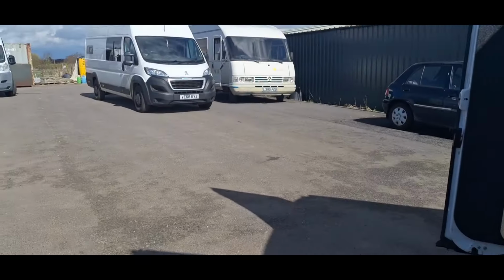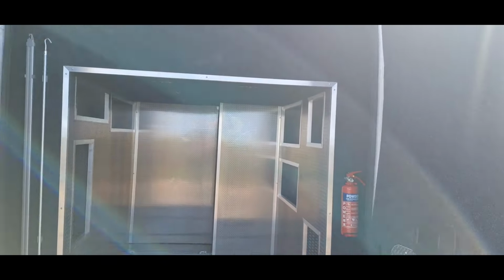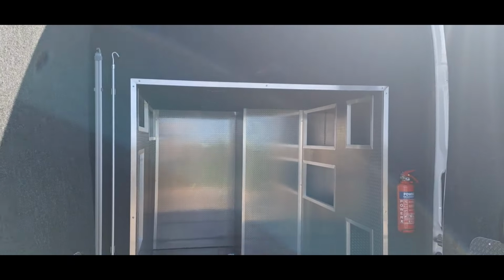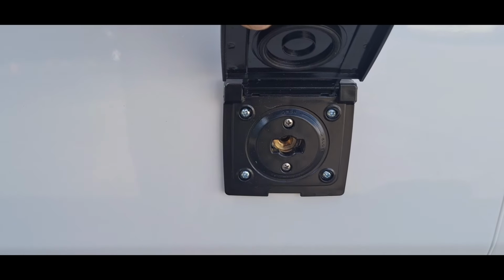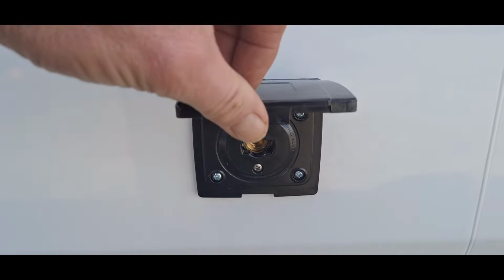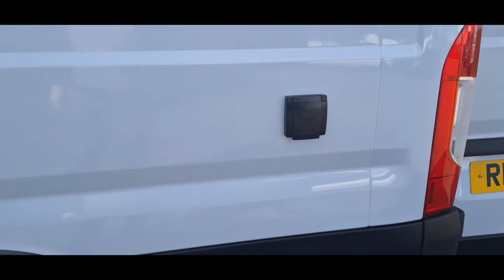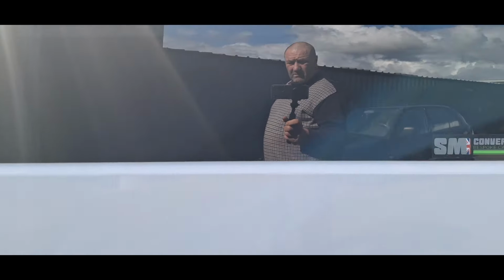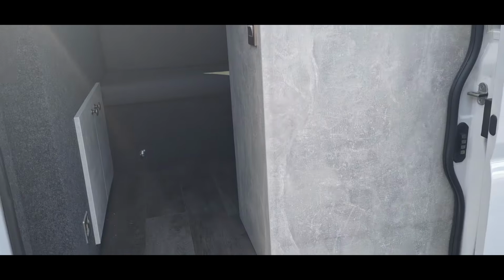So I'll give you a quick view in the boot. Right, I'll show you that in a minute. There's the external barbecue point. Can you see? You plug a connector in and you've got an external gas point then to connect a barbecue up. It's a bonded window on this side. Now let's go inside and I'll show you around.